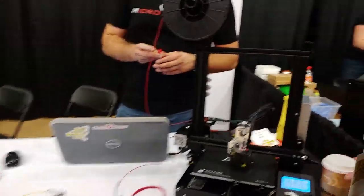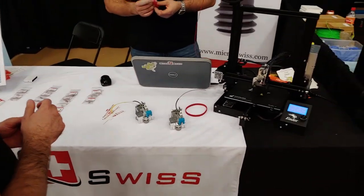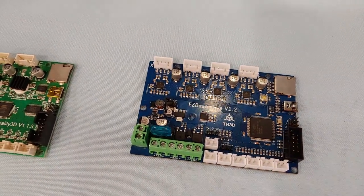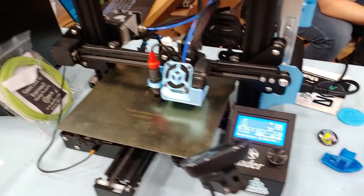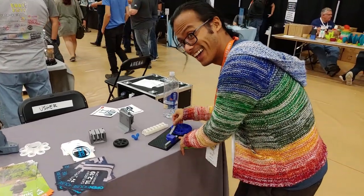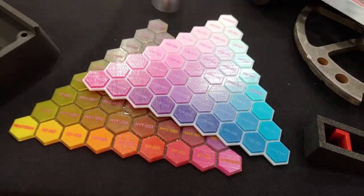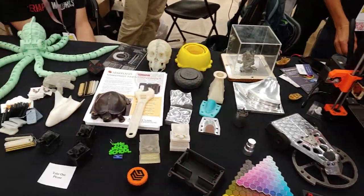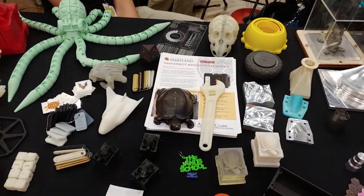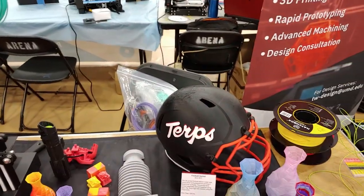New direct drive from MicroSwiss. Pretty. TH3D with all their goodies. Are we having fun? Oh, that's pretty. I see stickers. Ooh, a lifting body. Adaptive tech for special needs animals.